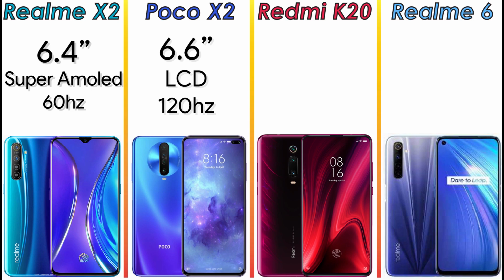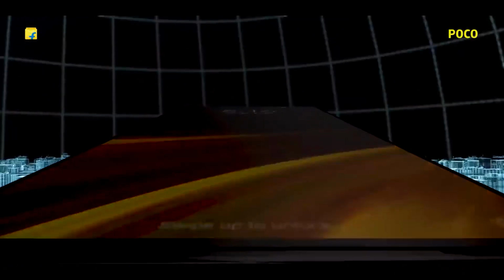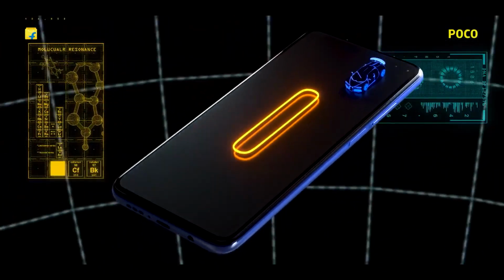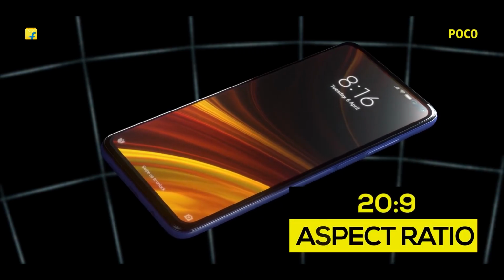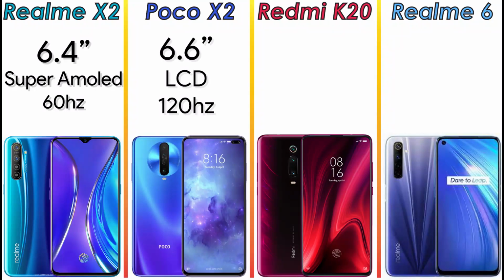Poco X2 has the highest refresh rate screen here, a 6.6-inch 120Hz LCD panel. Now, the high refresh rate would make things feel a lot smoother, but the LCD would not offer the same vibrance and color depth that an AMOLED panel would do. It has a hole punch in the screen that houses the dual front-facing cameras.